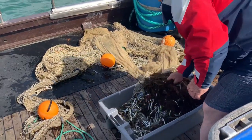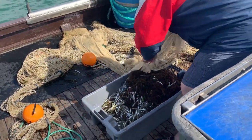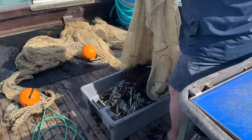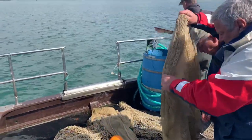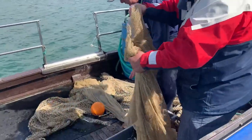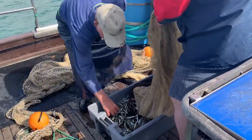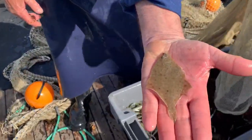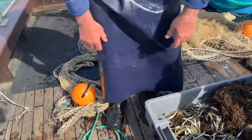So the guys get rid of most of the weed, and they transfer it over to the table here, and they'll properly sort the eels out then and get them in the live bait tank to keep them in good condition. So there we go. Look at that, a nice little flounder there as well. That's gone back in.